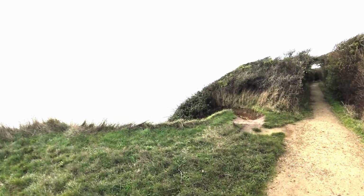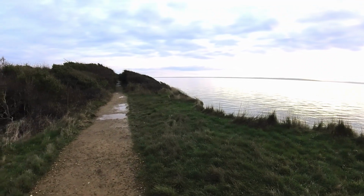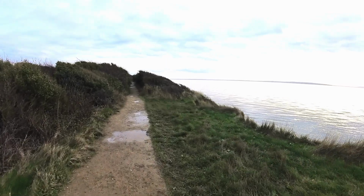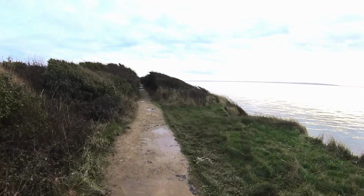Not mentioned this before, but it's actually quite chilly today. It's about 5 degrees now. As long as you keep going, it's fine. It's not one of those days which chills you to the bone. I wouldn't like to stop for too long, mind.